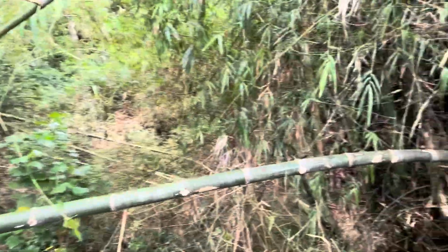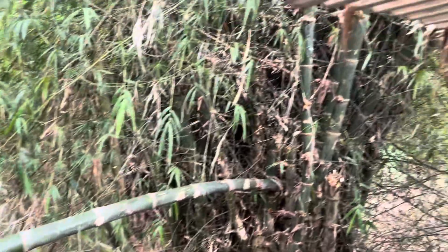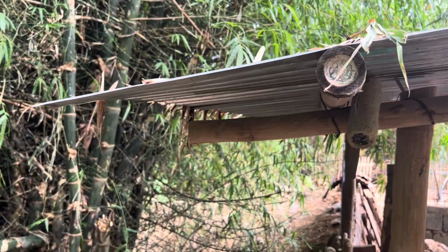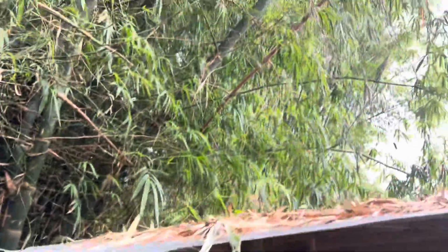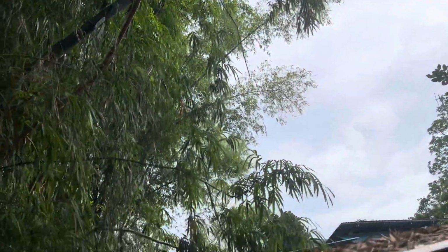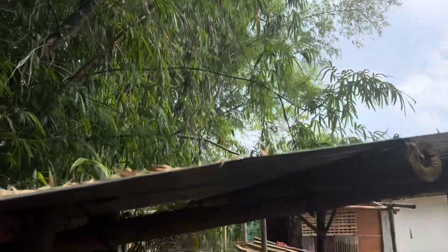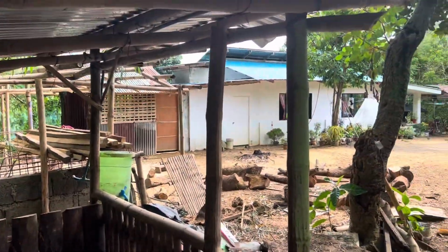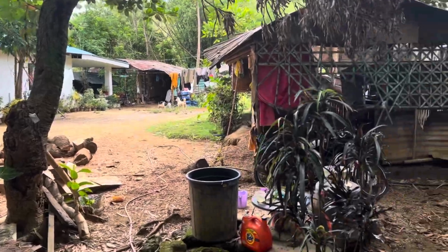So there's a piece of bamboo they cut. I'd like to see them cut more of this hanging over the house, which I think they will. Certainly needs to be. It's hanging over the old piggery, which will be the workshop, and the other one's hanging over the house, which isn't good in storms. So hopefully they cut some of that down.